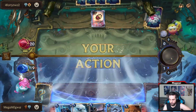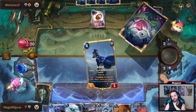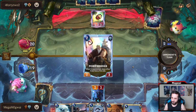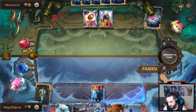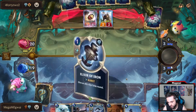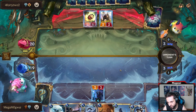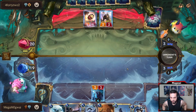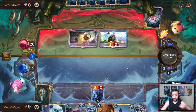Alright. So what we're gonna do is we're gonna lead off with, you know, Here be yours. Who goes there? It's not what he said, but where did that one run off to? So he's playing Poro Herder. I love that Elixir of Iron. Really nice. I like this Rhyme Fang into Ashe curve with the 1 mana for Elixir of Iron or Bird of Steel. I can use my health as a resource now.